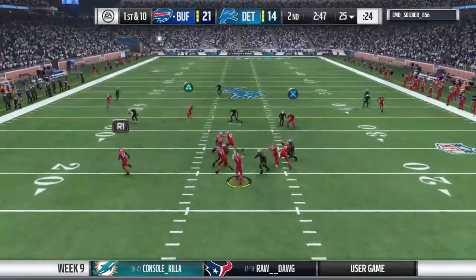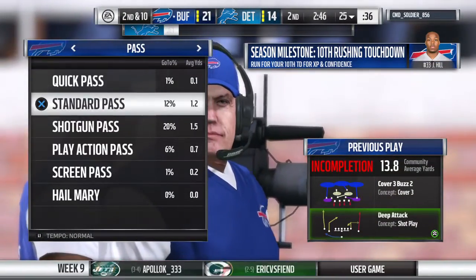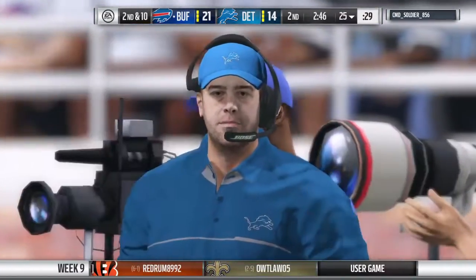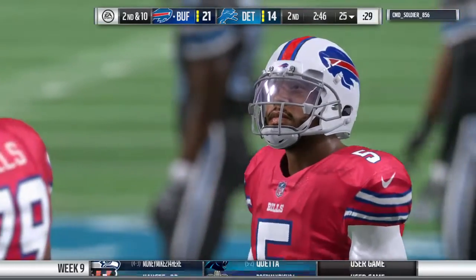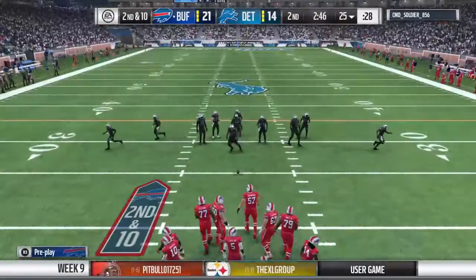On 1st and 10, it's Taylor toward the center of the field, but it's incomplete. Robert Woods, former USC man, the intended target, and it's 2nd down. It's a tried-and-true formula, and I don't think it'll change for as long as we play football. If someone's trying to throw the ball and you can put pressure on them and make it tough, that's only going to help your defense. Yeah, he's being hurried. He got rid of it before taking the hit, but incomplete.